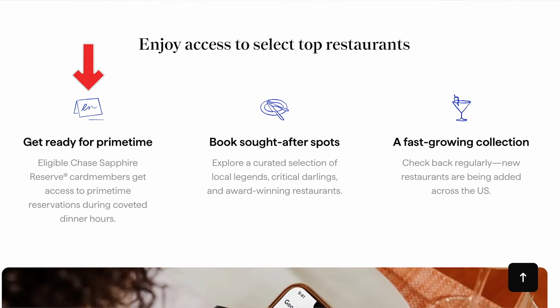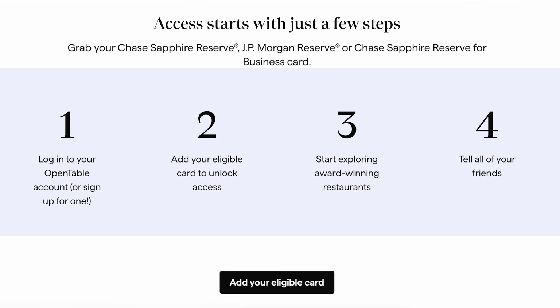Beyond the $300 credit that you can get from using your Sapphire Reserve card to pay, you can also get access to primetime reservations at these restaurants during coveted dinner hours. Here's how it all works in just a few steps. Basically what you're doing is going to your OpenTable account. If you don't have one, make one for free. Then adding your Sapphire Reserve card as a payment method to unlock your benefits.